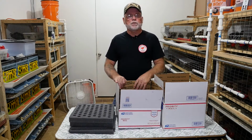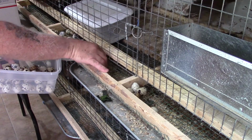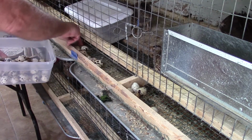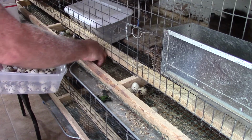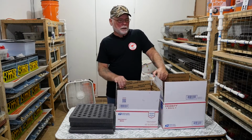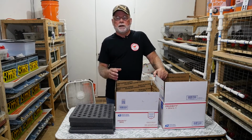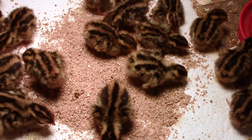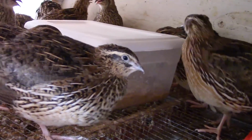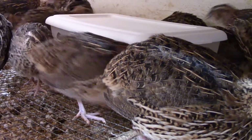When you're collecting your eggs for shipping, what you want to do is make sure that you are collecting the cleanest and largest eggs that you have. People don't like opening up a box and getting eggs that have, you know, quail manure encrusted on the egg, or a whole bunch of small eggs. Their belief's going to be, if the eggs are clean and the eggs are large, they're going to hatch out large, healthy chicks that could grow up into hens with the potential of laying large eggs also. So that's something to keep in mind while you're collecting your eggs.